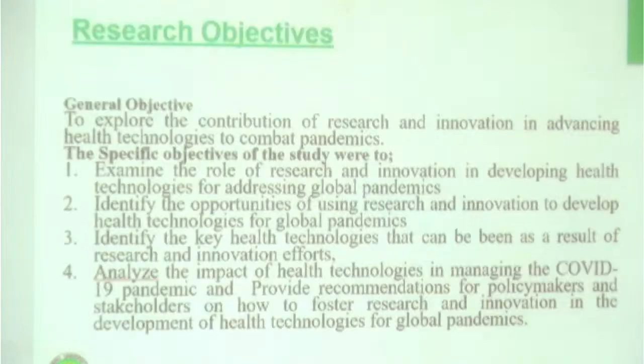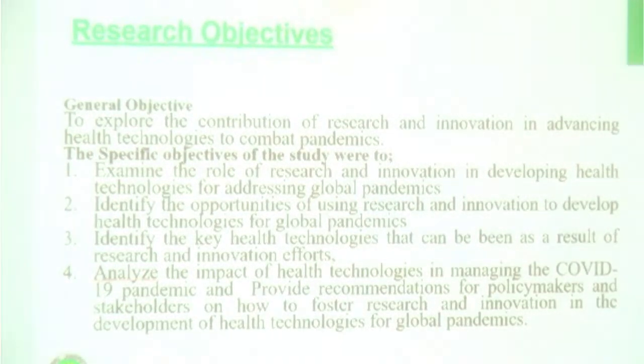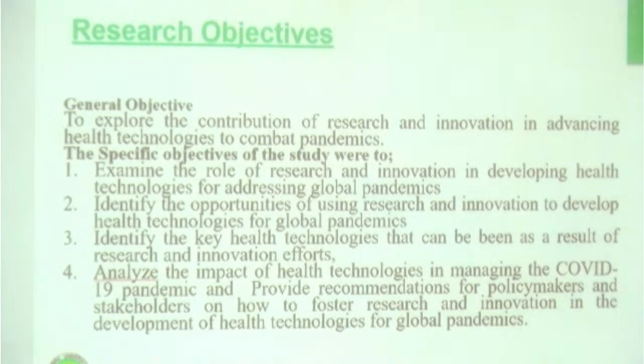And then the research objective. The general objective was to explore the contribution of research and innovation in advancing health technologies to combat pandemics. Now, the specific objectives of the study were, number one, to examine the role of research and innovation in developing health technologies for addressing global pandemics.